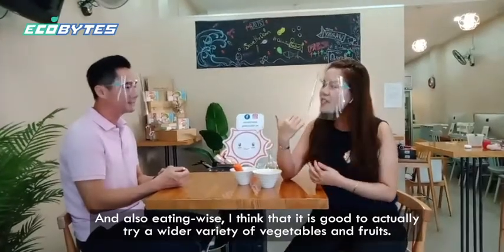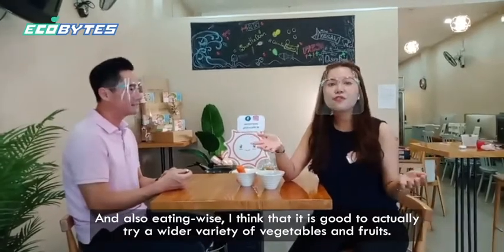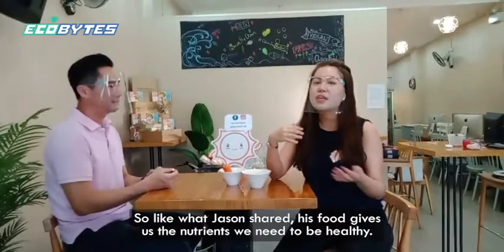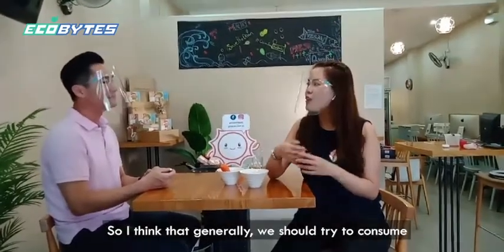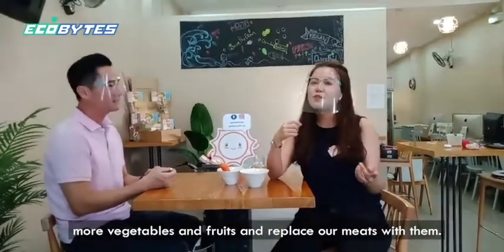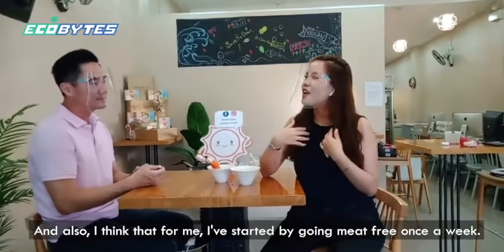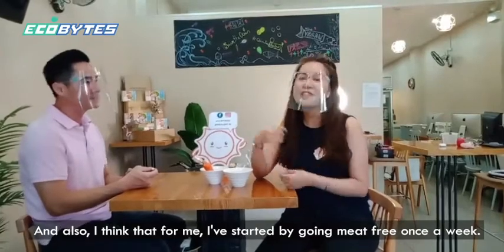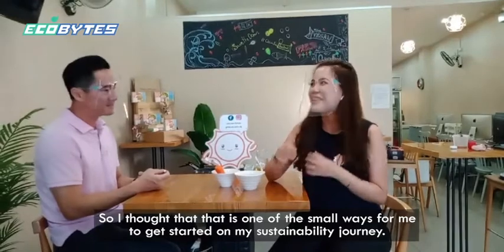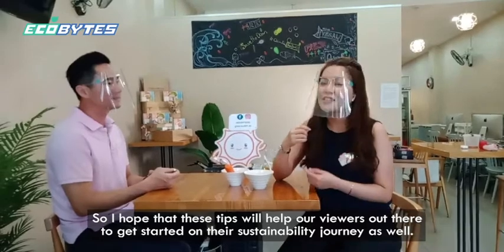for eating, I think it's good to try a wider variety of vegetables and fruits. Like what Jason shared, this food gives us the nutrients we need to be healthy. So generally, anybody should try to consume more vegetables and fruits and replace our meat with them. And I've started by going meat-free once a week. I thought that is one of the small ways for me to get started on my sustainability journey. So I hope these tips will help our viewers get started on their sustainability journey as well.